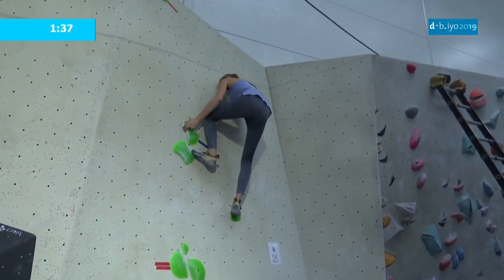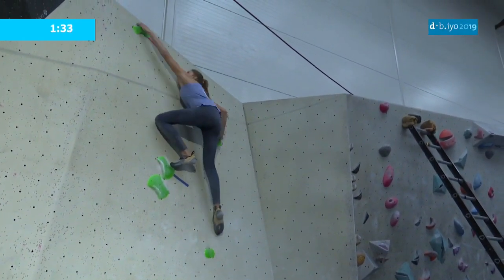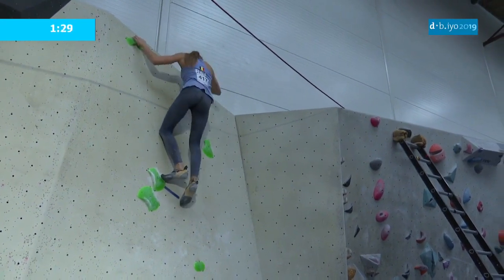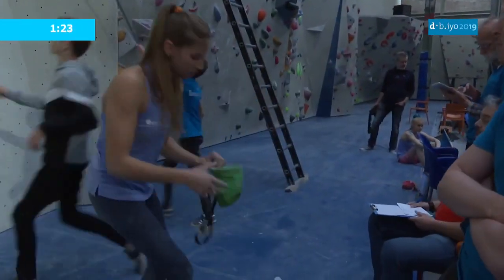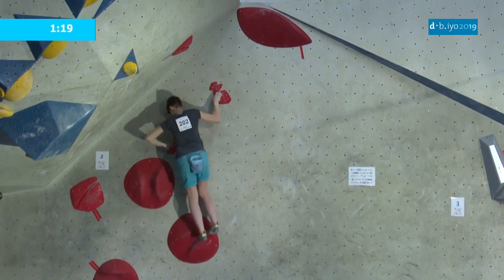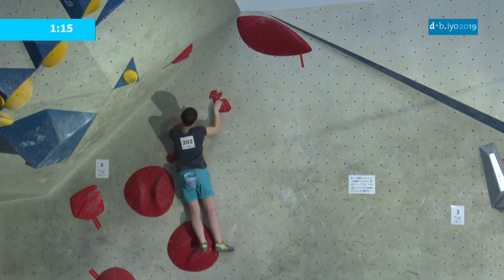Pauline is close, close. 1 more move. She's further than she's been so far, and she managed to top it. So Pauline Uri tops boulder number 4, which makes it the 3rd boulder that she finished. Yeah, she definitely has a spot on the podium right now.